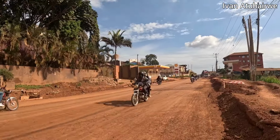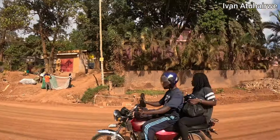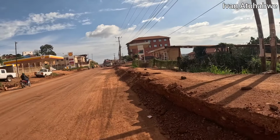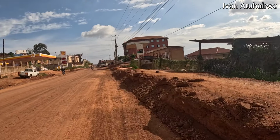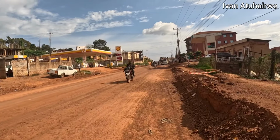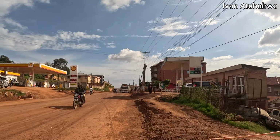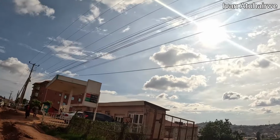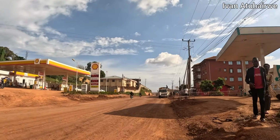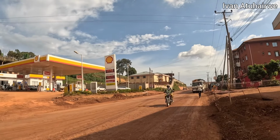So this is where they've worked today, and that's why they've blocked the road somewhere there. See this murram? Some nice murram. So down there we have a ghetto, under there. So let's mind about today's business.